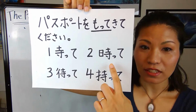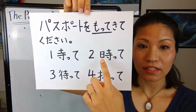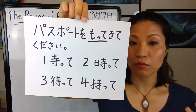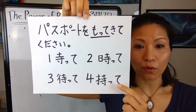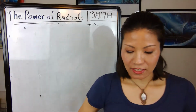And now we see 3 kanji with radicals. This kanji means to go or walk slowly. This radical means time. This kanji has the hand. So even though you don't know the meaning of the kanji or you don't recognize it, you can guess it may be 4. And the answer is 4. 持ってきてください. Yeah, that's how you use it.